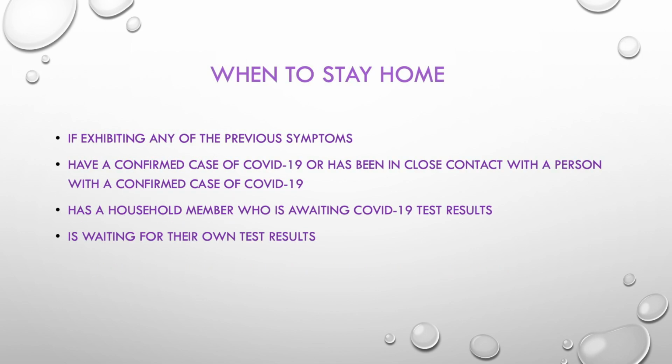When to stay home: if exhibiting any of the previous symptoms, have a confirmed case of COVID-19, or has been in close contact with a person with a confirmed case of COVID-19, has a household member who is awaiting COVID-19 test results, or is waiting for their own test results.